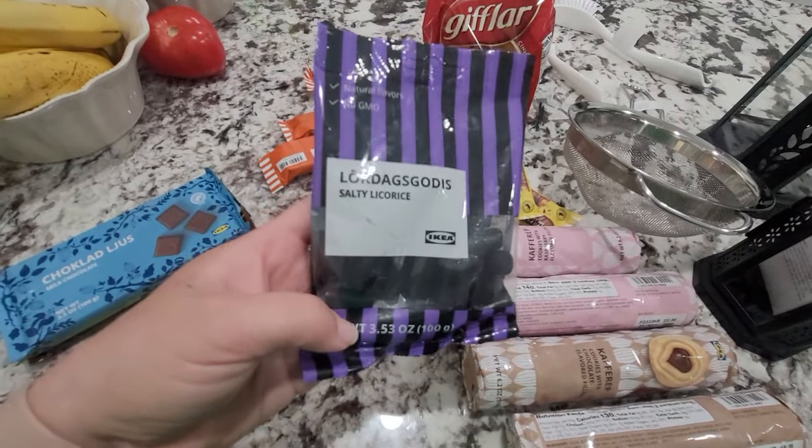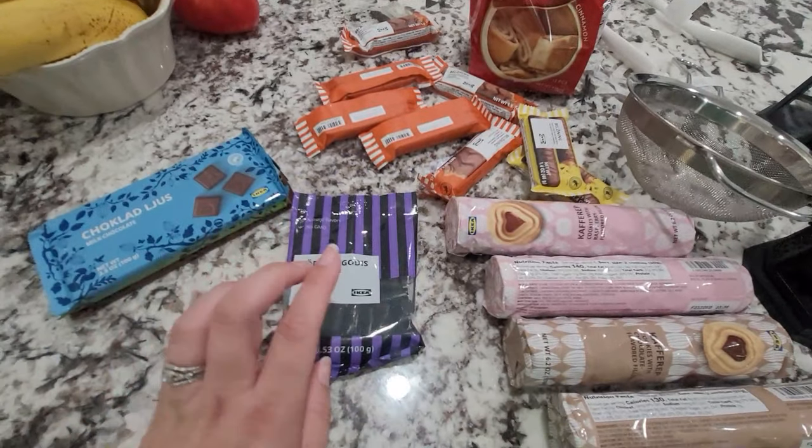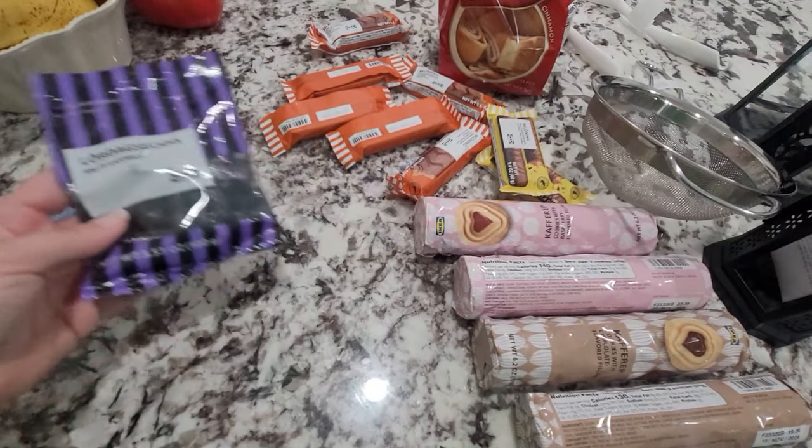This is just some salty licorice. We love black licorice, and I actually really wanted my kids to try real black licorice, because I feel like this is more real than, you know, black jelly beans.